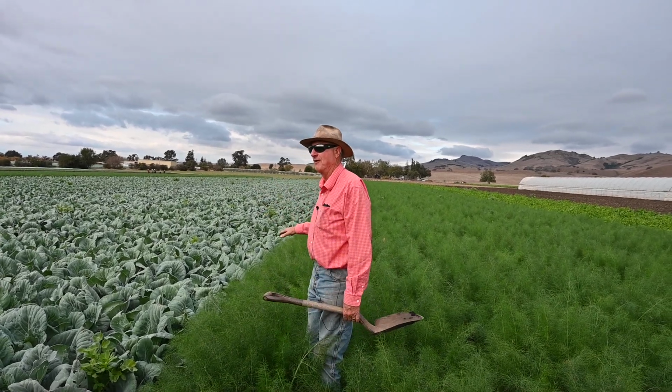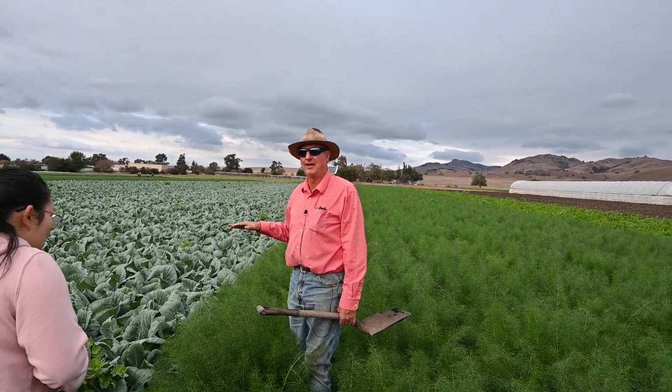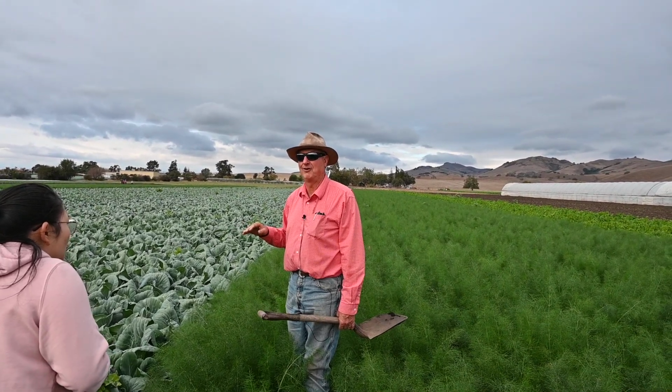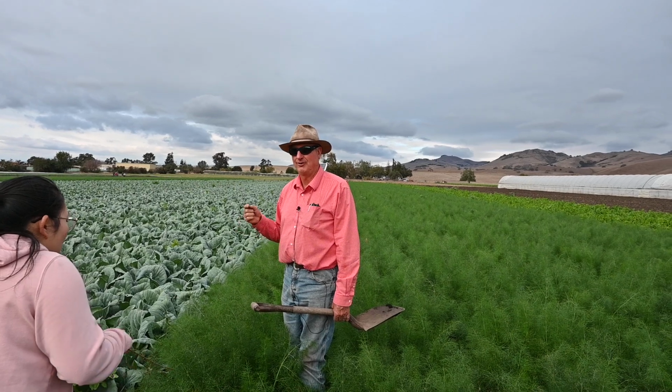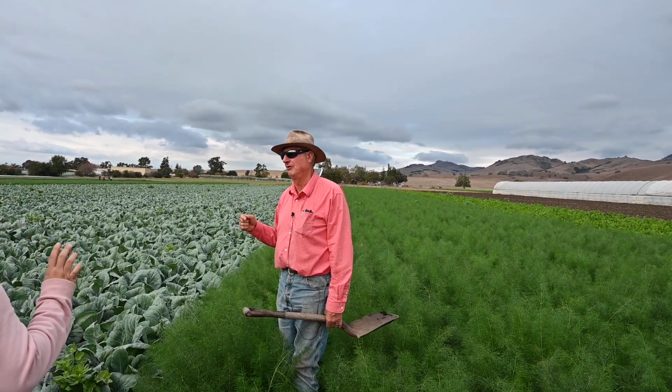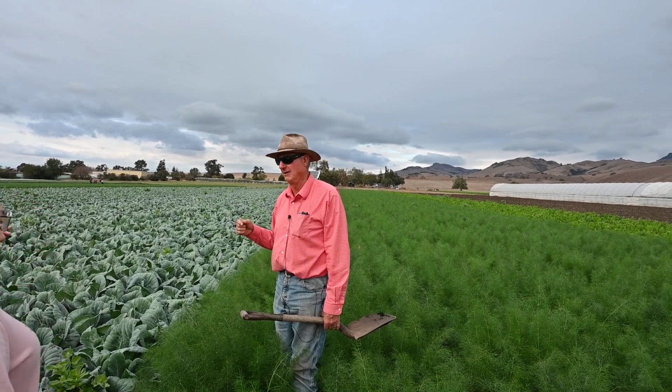Fennel, we have year-round fennel. We probably sell 2 to 3 pallets of fennel every week, week in, week out. Except for Thanksgiving, we'll probably go up to 400 to 500 boxes for the couple weeks before Thanksgiving.